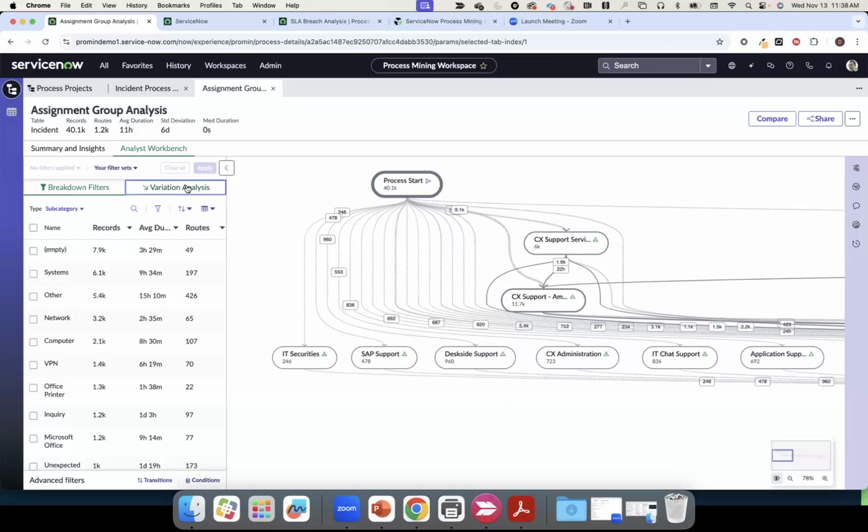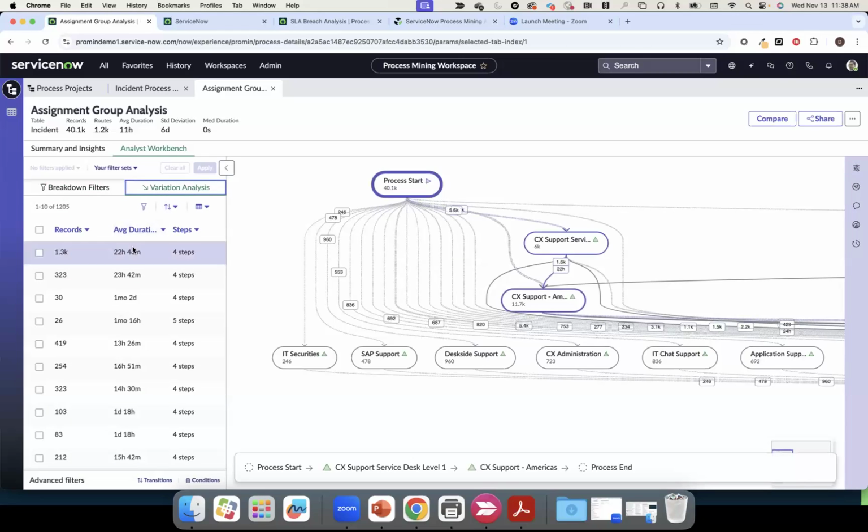One really handy way to look at the assignment group analysis is to use what is called variation analysis. Variation analysis allows us to look at all of the different routes that work is taking to get to closure. So the individual combinations of steps in the process or teams that are being touched. So in this case here, I can see these 1,300 incidents or cases went from CX support desk level 1 to CX support Americas. That was their close path.